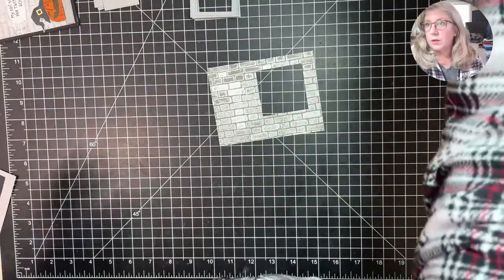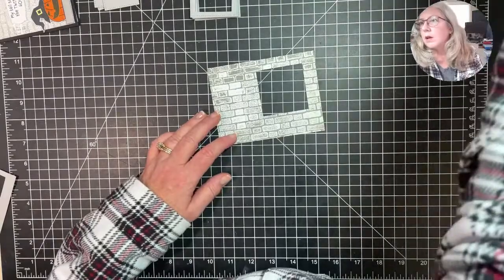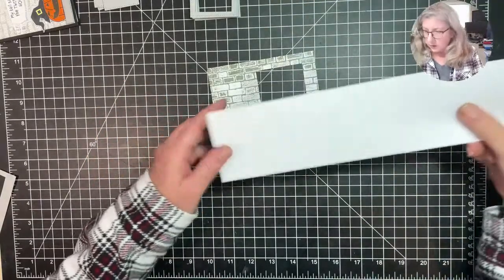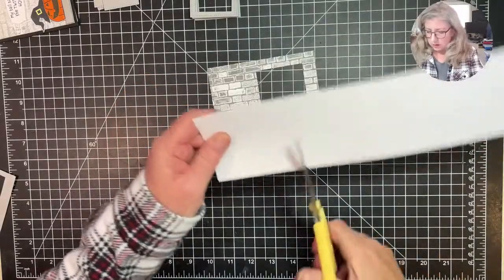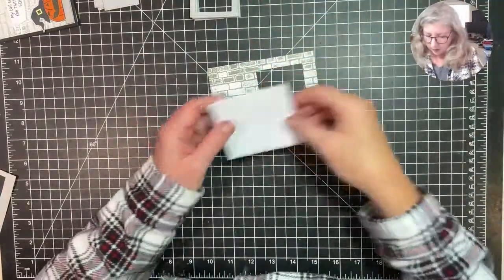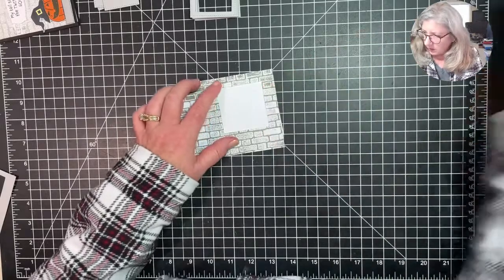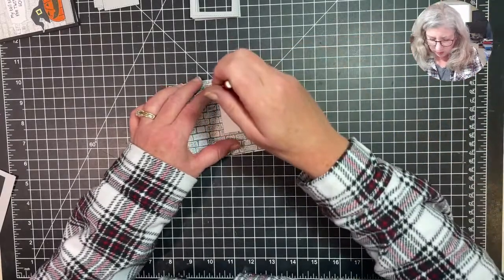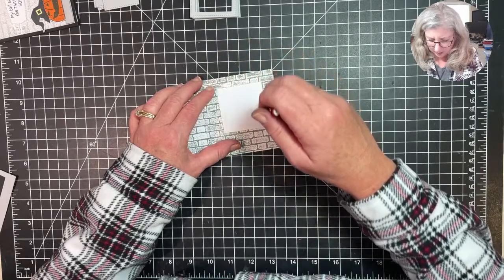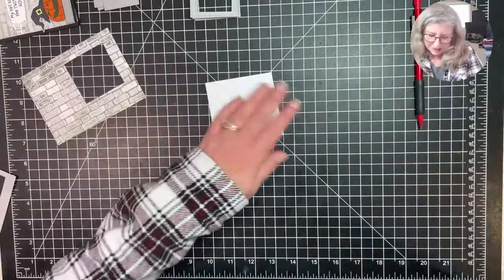And so we're just going to grab a scrap piece. I have one, nope. Probably going to have to use, here's something, I can use this. So this is going to go behind the window like that, and I'm just going to make a little mark very lightly so that I know where my window area is.